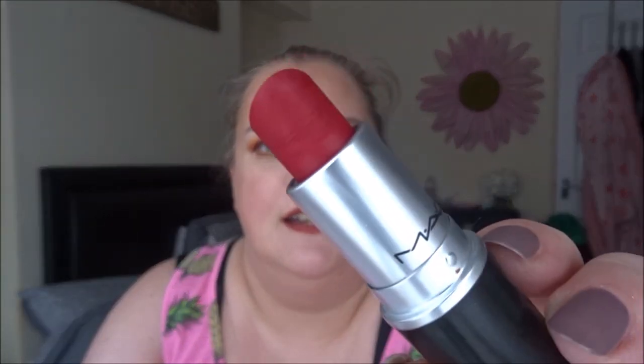So the first one is my Ruby Woo from MAC. Showing you the packaging, but not the thing. Everyone knows what this looks like. It's a bluey red and it's absolutely stunning. I really like this one. It is getting a little, well, it was always dry, but it's getting even more dry. And this is another oldest lipstick in my collection. This is like my oldest lipstick.